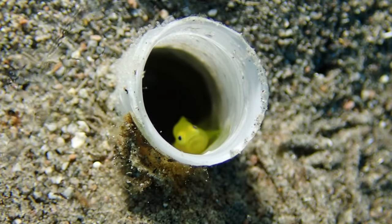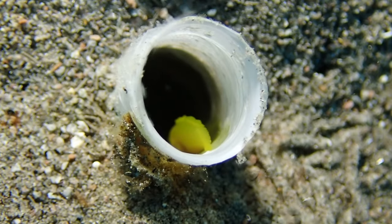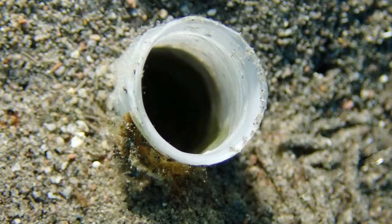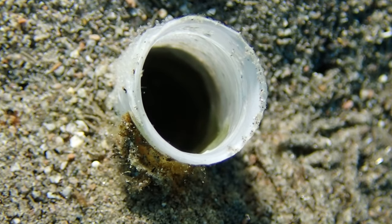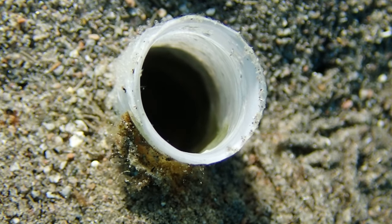Now, if you look at the perimeter of the tube, what you see, these are the eggs of these gobies. So not only is it their home, but it's their nest. You know, there's these small pearls on the edge of the tube.